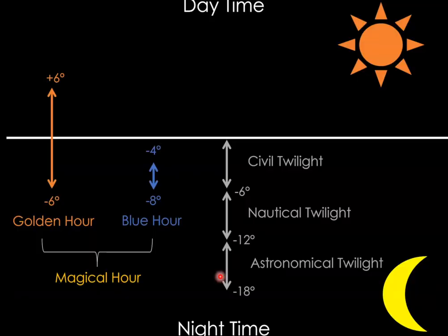So when we talk about natural light, by numerical definition, the golden hour happens when the sun is between plus and minus 6 degrees around the horizon. The blue hour happens when the sun is between 4 to 8 degrees below the horizon. The golden hour and blue hour are collectively known as the magic hour. As the name implies, the magic always happens during the golden hour and blue hour.